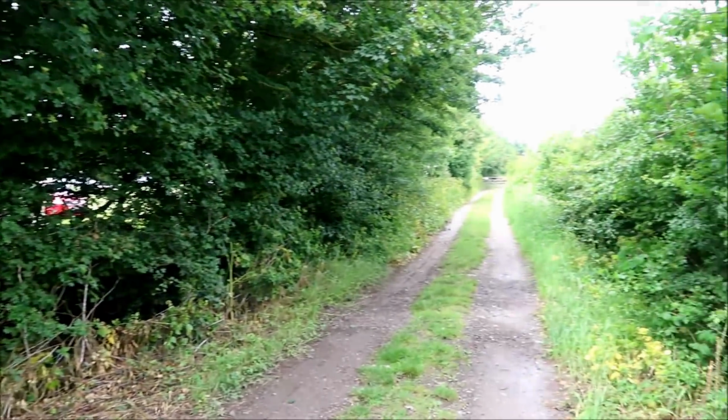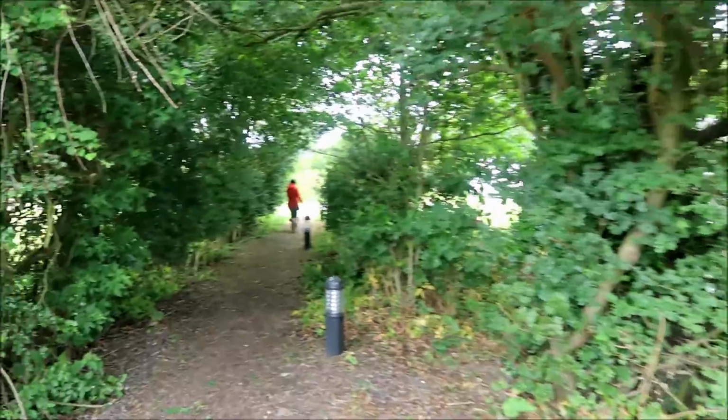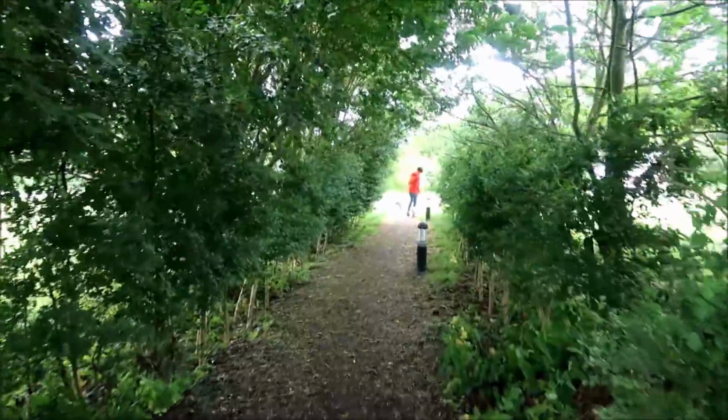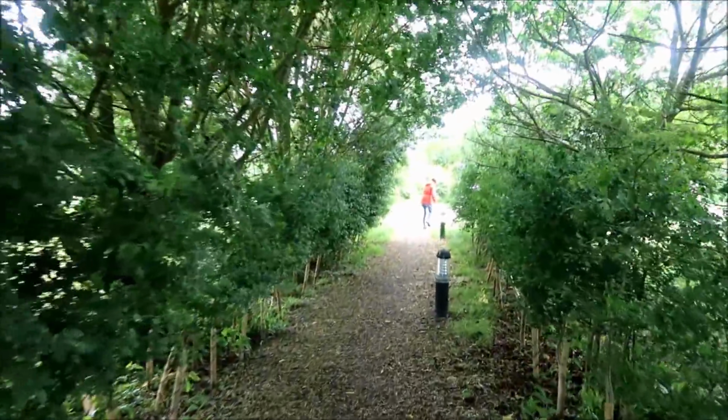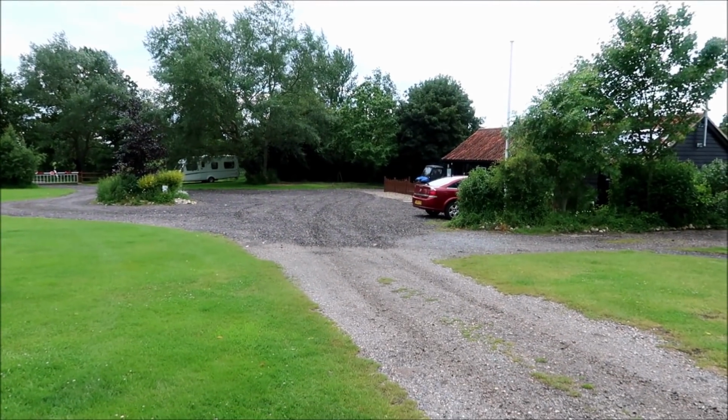There's a roadway down here to the lake, which we'll go down shortly, and this little pathway here where Sue's walking goes through to the next door meadow where there's more camping. And this is the entrance to the site here.